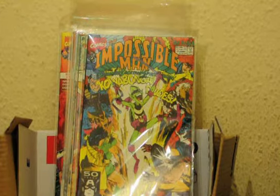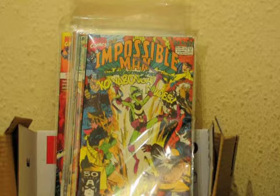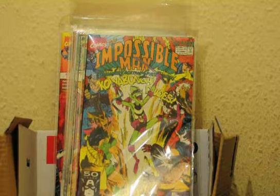I don't know, the Impossible Man is... I see the Impossible Man as the Marvel version of Ambush Bug, and I love Ambush Bug. One of the greatest characters created in 1984, if I remember correctly.